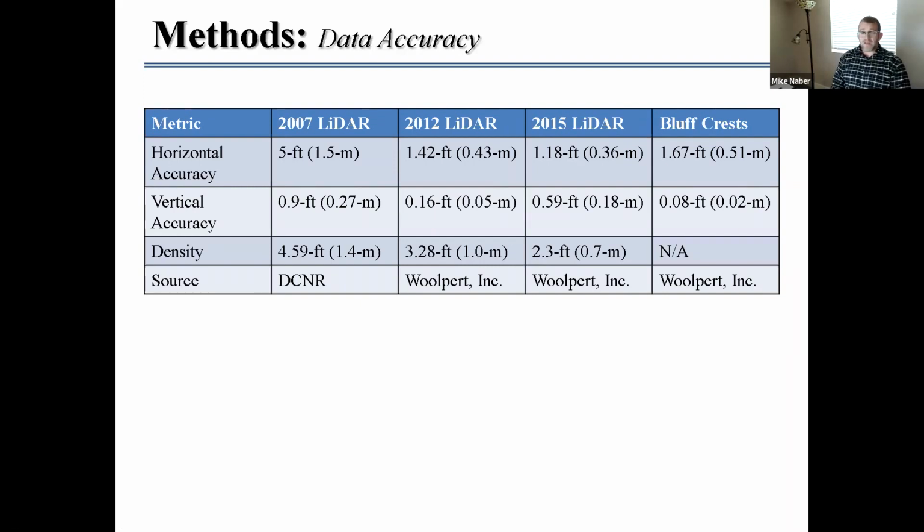So again, the main players in getting it done were DCNR with the 2007 data, and then Wolpert has been doing most of the data collection and data delineation since that 2012 data. So it's nice to have the same vendor doing things, knowing that the same things we requested in the other data would be done in the future data.